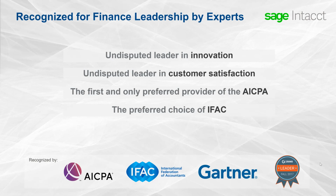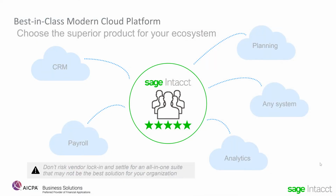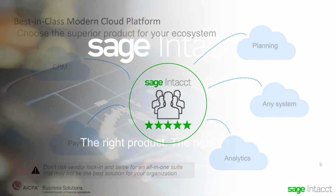and we're the preferred choice of the IFAC. As you grow, you're going to find that other partners are a best fit for other aspects of your organization, like CRM, payroll, and planning. As a best-in-class solution, Sage Intacct integrates nicely with dozens of these solutions. You have the flexibility to choose integrated solutions that make the most sense for your business. You can also swap out those systems as you grow and change. We really do want to be your partner for the life of your business.